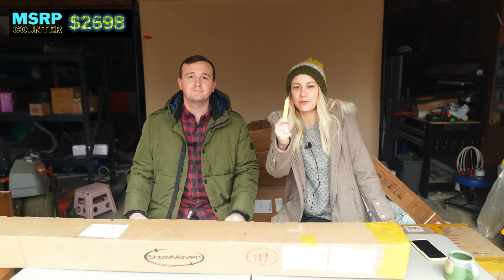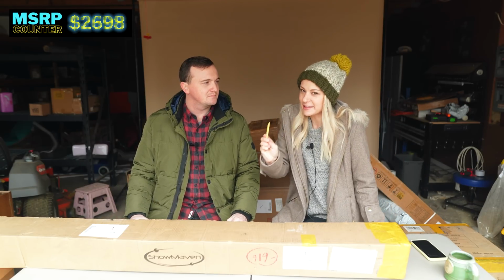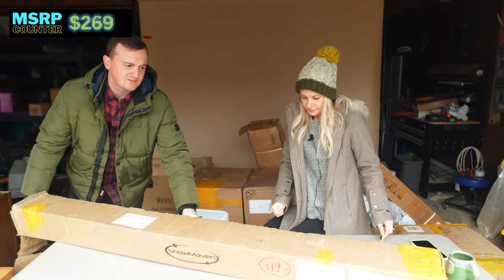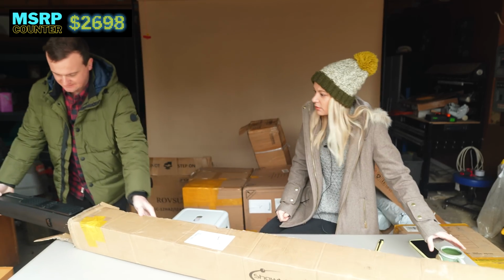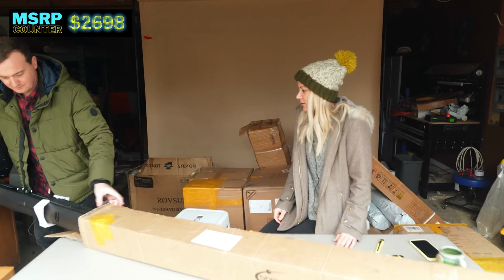These handy tools are my favorite tools on the planet. I bought like 100 of these on Amazon. I will link them below because they're the best. So, yeah, I don't know if it's an umbrella. Not an umbrella. Oh. What is it? Oh my.